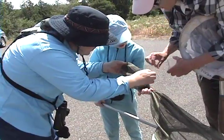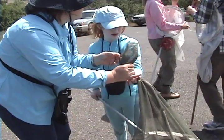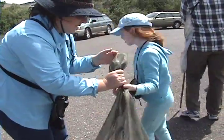There he is, right there. So see, do you want to walk in? Yeah, can you get this guy into the net? Al was going to take a picture of you off.